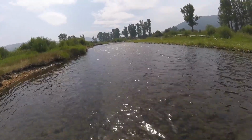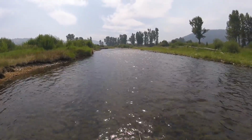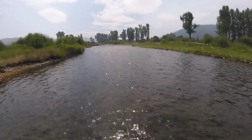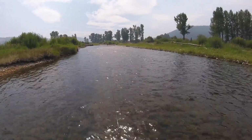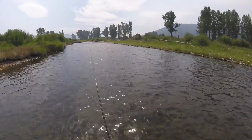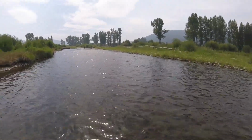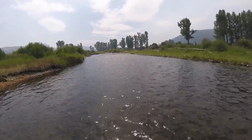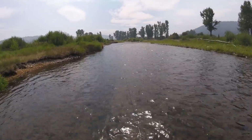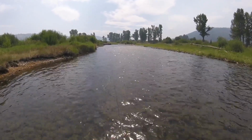Okay guys, with this glare on the water, I really can't see my fly. I'm just looking to see if I see a rise. If I see a rise, then I'll set the hook. Well, this time I actually see my fly. That wasn't bad. Boom. There he is. I see my fly.